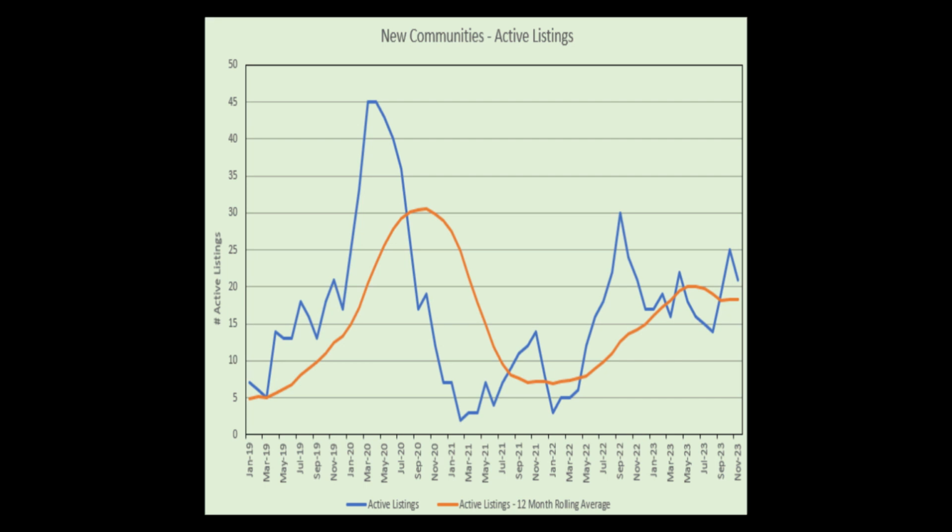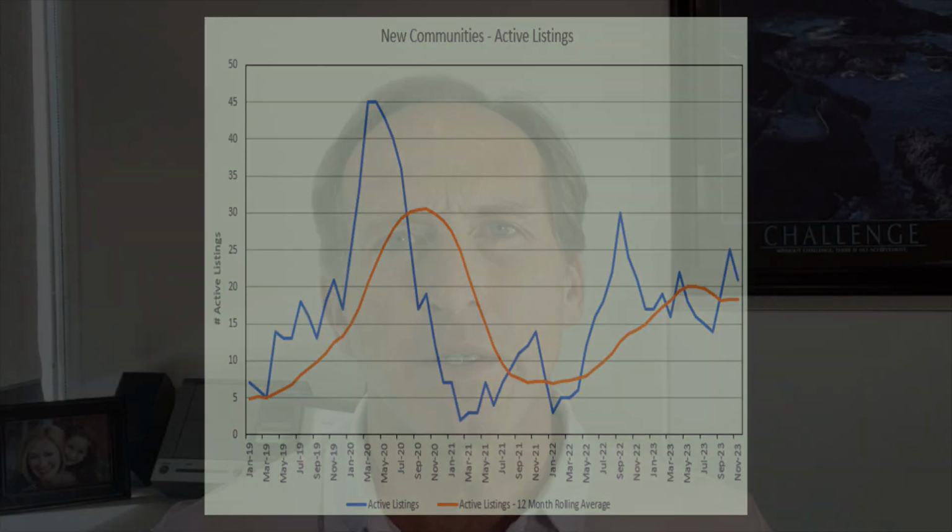Overall in the new communities, because builders are controlling the pricing, we'd expect home prices to stay relatively steady. We are not seeing inventory build substantially in there, although it is at a higher level comparatively than the original communities. But again, builders are doing a good job pacing their building with demand in the market. So we should expect to see home prices stay relatively steady in the new communities over the next 3 to 6 months.